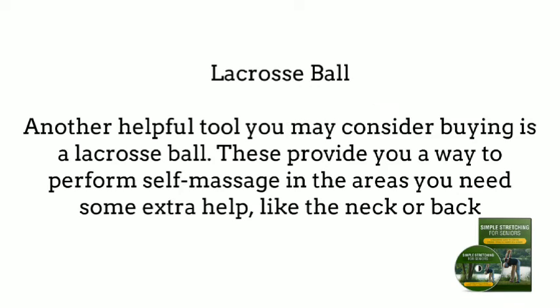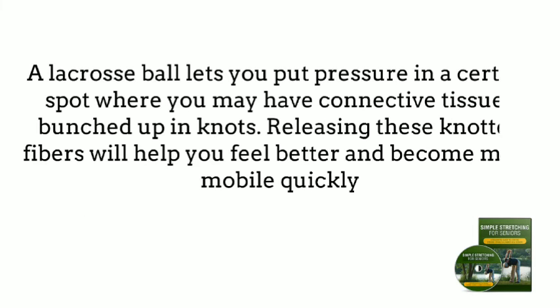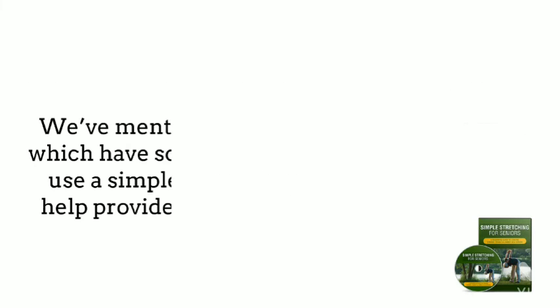Another helpful tool you may consider buying is a lacrosse ball. This provides you a way to perform self-massage in the areas you need some extra help, like the neck or back. A lacrosse ball lets you put pressure in a certain spot where you may have connective tissues bunched up in knots. Releasing these knotted fibers will help you feel better and become more mobile quickly.